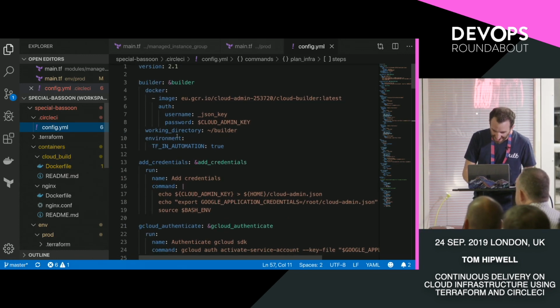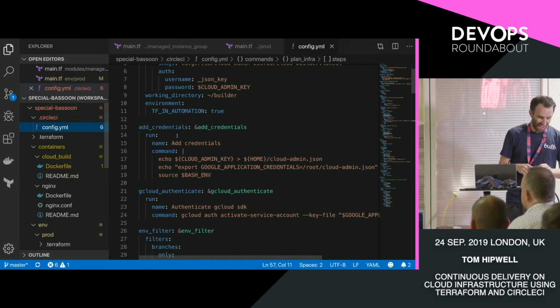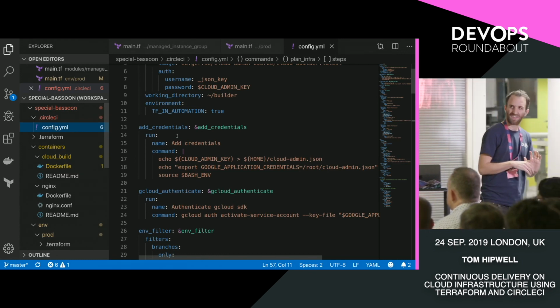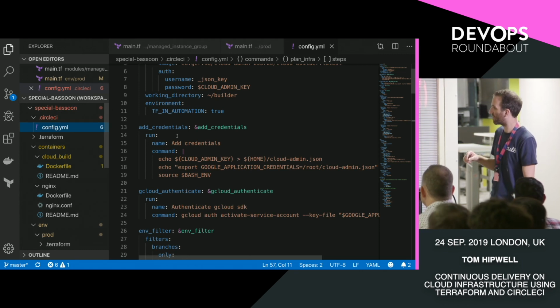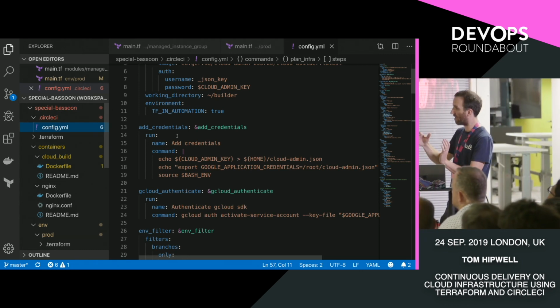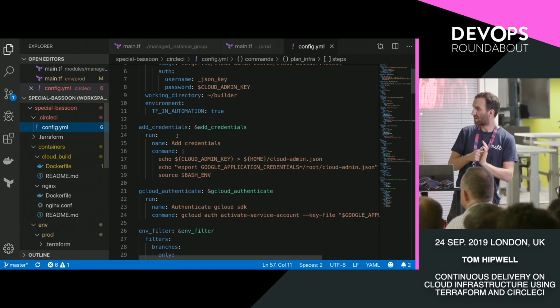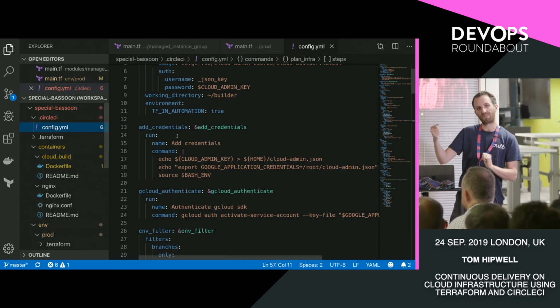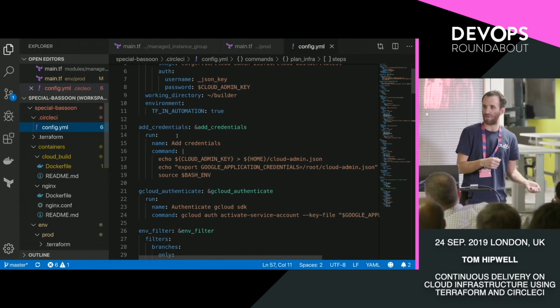Cool. So this is what a CircleCI config looks like. They have a few basic constructs. I probably should have put a diagram together for this, with hindsight. So they have commands, which are kind of like bash commands that you might fire. Commands are assembled into steps. Steps are assembled into jobs, and jobs are assembled into workflows.